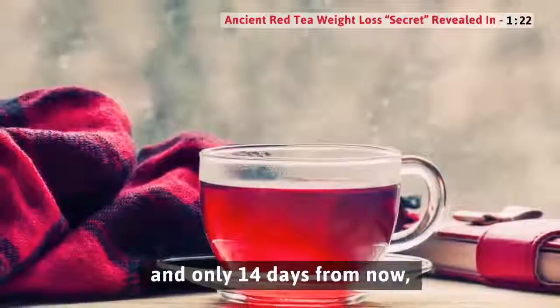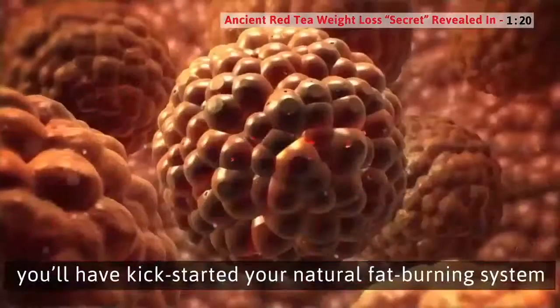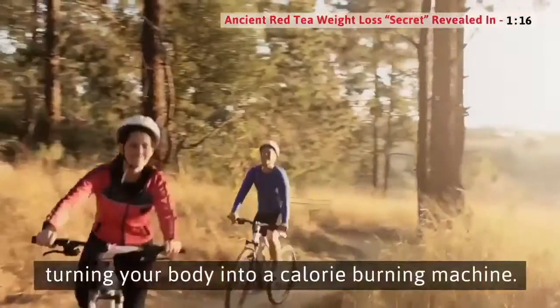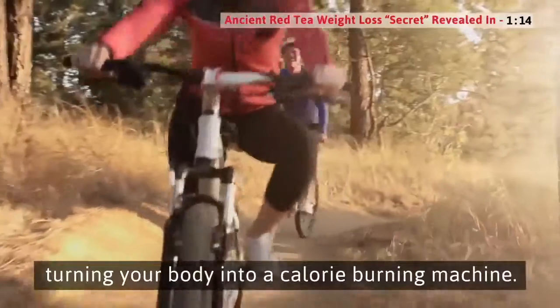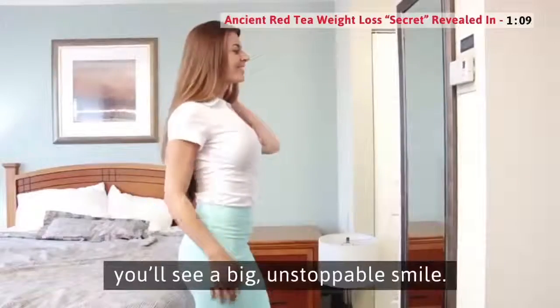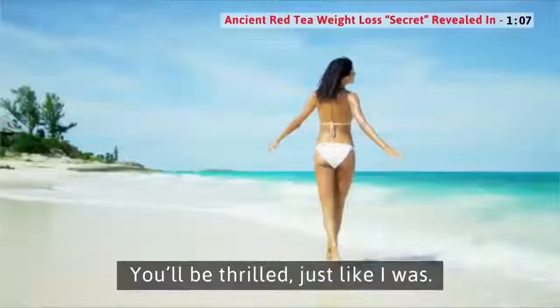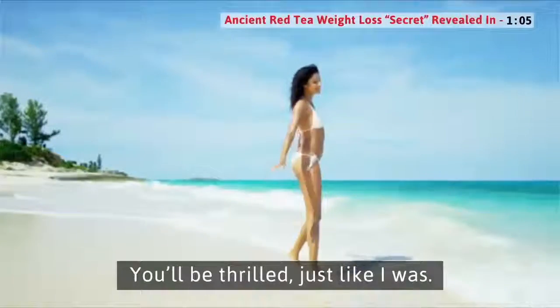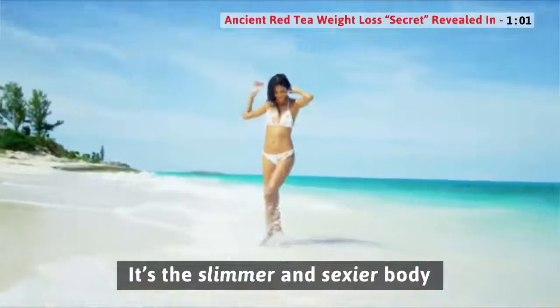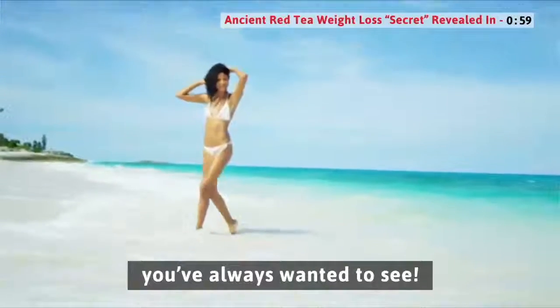Drink this tasty tea and only 14 days from now, you'll have kick-started your natural fat-burning system into overdrive, turning your body into a calorie-burning machine. You'll look in the mirror, and for the first time in years, you'll see a big, unstoppable smile. You'll be thrilled, just like I was. You'll love the new, slender-looking you. It's the slimmer and sexier body you've always wanted to see.